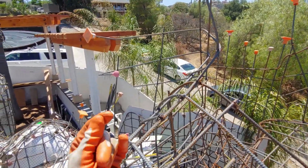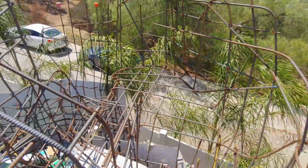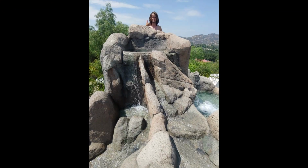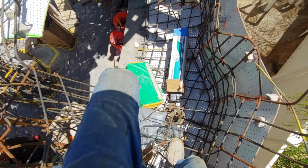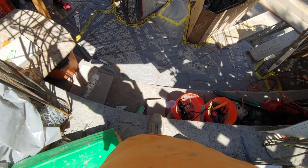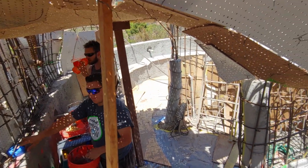All this stuff is one piece of rebar at a time, and you create your shapes and you make it the way you want it, or the way it has to be given the parameters of the structure that you're building. So we will carefully always keep one hand or two on top of what you're doing, or holding on to something. And you don't want to crash and fall and go boom boom. So now again, we're on the inside of this structure.